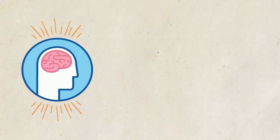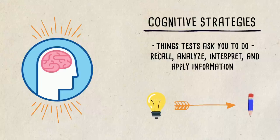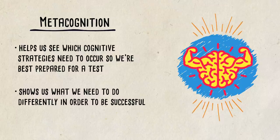Most people don't move beyond cognitive strategies when learning. Cognitive strategies are things tests ask you to do: recall, analyze, interpret, and apply information. Metacognition helps us see which cognitive strategies need to occur so we're best prepared for a test while also showing us what we need to do differently in order to be successful.